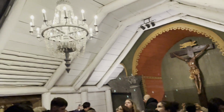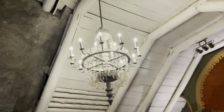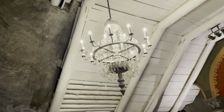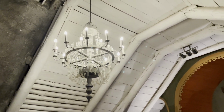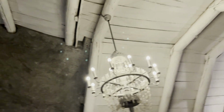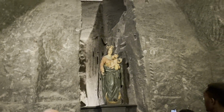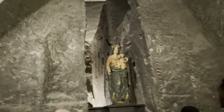We have crystals hanging there. This is the best quality salt. So the chandelier is made of wood, but crystals have the best quality salt. And here, Victory's Virgin Mary. She's standing on a moon, which is considered to be a symbol of the devil. That's how you recognize this type of Virgin Mary.